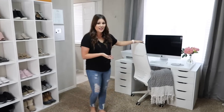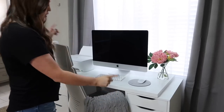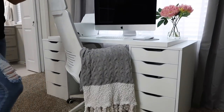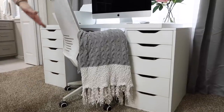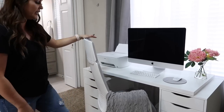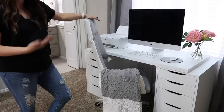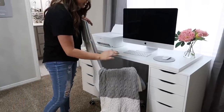So this is my desk that I do all my editing from. I get a lot of questions about the desk. It's three pieces from IKEA, and I love it. I have no issues with it. It has great storage. The chair, I feel like I've been getting tons of questions recently. It's from Amazon, but they no longer sell it, so I can't link it for you guys. I'm really sorry about that.